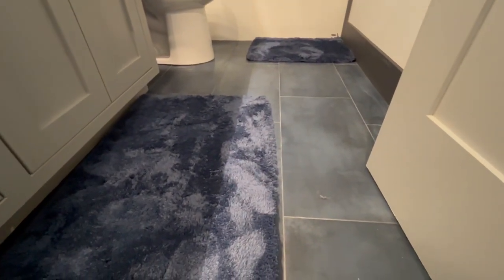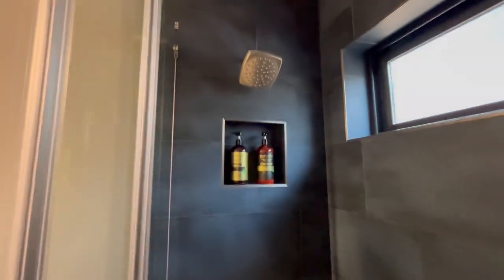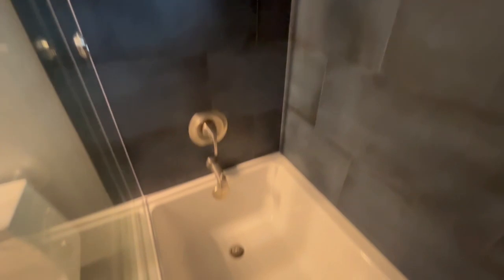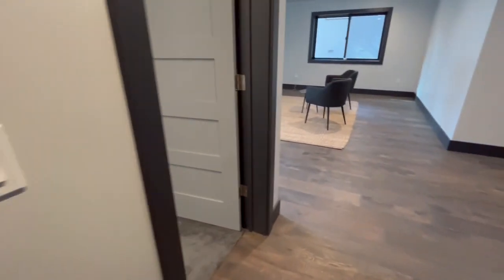So all of the bathrooms are slightly different. So this one's got, it's kind of like a navy tile in here. Not as navy as the rug, but really pretty color on that. I like that each of them are unique and just slightly different. So in here you've got that same navy tile on the wall, and then nice clean tub.